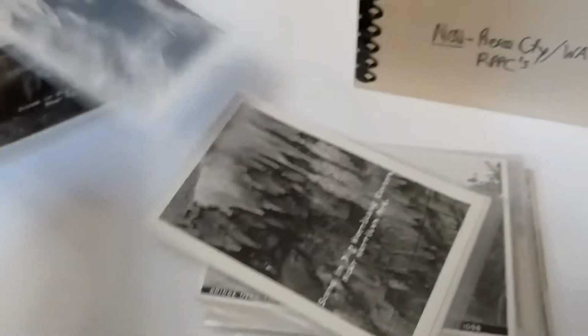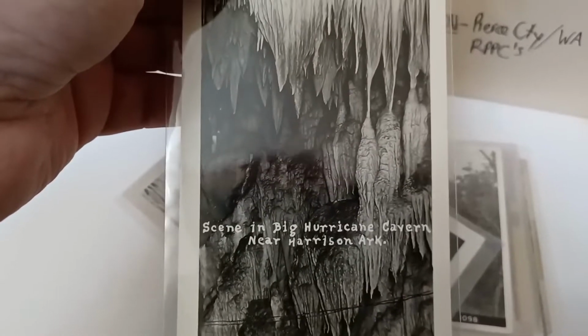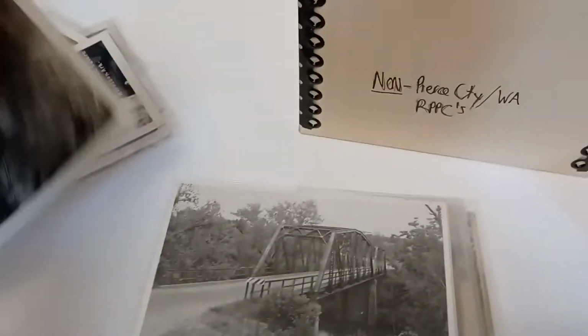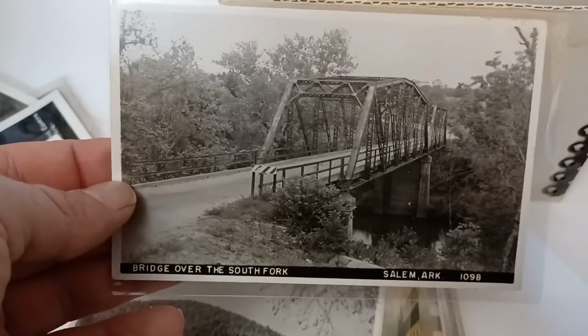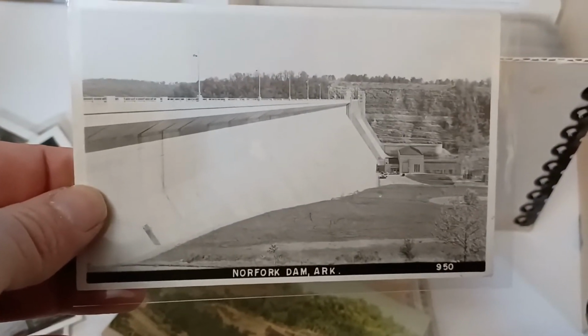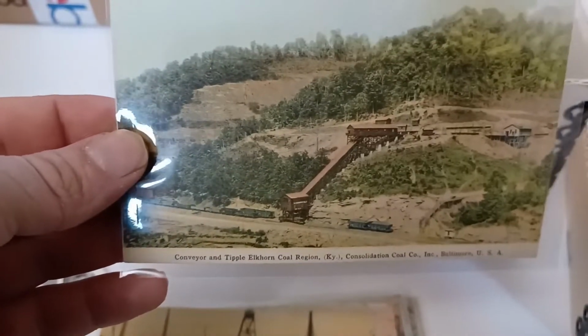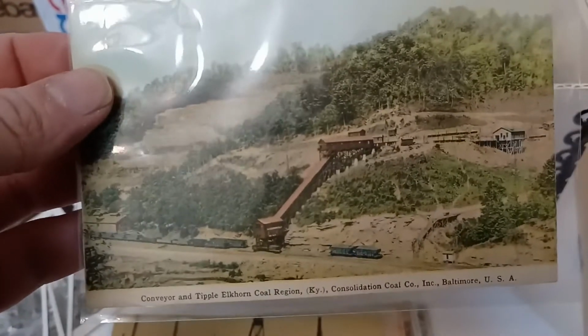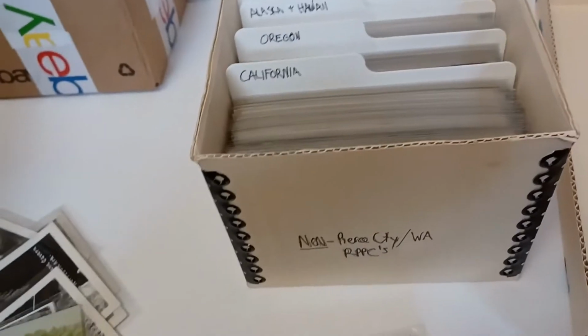Some caves in Harrison, Arkansas. Real photo. Looks like we got several from Big Hurricane Cavern. Now these, there's several coal mining ones. I knew these were in here. It's like unposted, triple Elkhorn coal region.